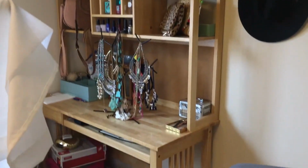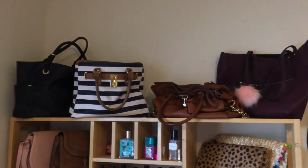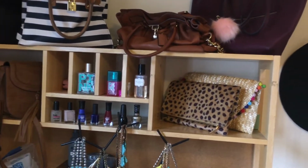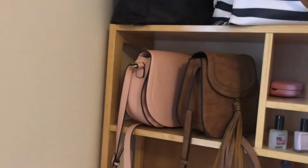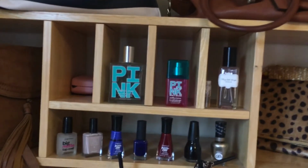This little corner right here, this is just an old desk, but first of all, this is my only hat in my collection. I definitely need to add to my collection, but this is just a little thumbtack on the wall, and that's where I put my hat. So at the top of my desk, I have all my larger purses, all my totes and handbags, and then right below it, on the little cubby holes, I have my clutches on this side. And on this side, I have my crossbody saddlebag purses and these little dividers.